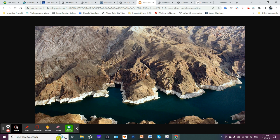Again, some more photos. You can just look at the topography here and see how very dry it is. Everything is dry. And again, water used to be here. It's now down here. See, it's all the way. That's how it is.